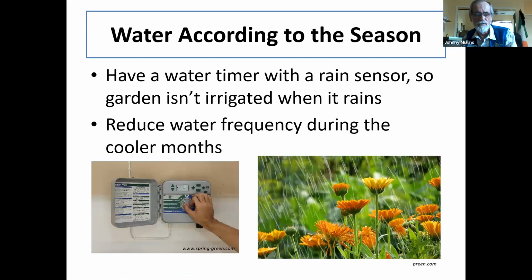Water according to the season. Have a water timer with a rain sensor so the garden isn't irrigated when it rains. Reduce watering frequency during the cooler months, or in wintertime, just shut off your irrigation altogether.